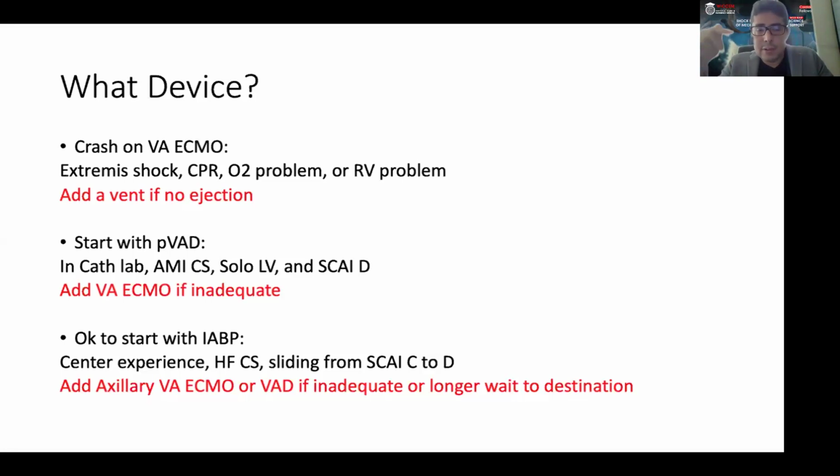So the other example, you started with Impella because of the reasons we mentioned before: cath lab, acute MI, SCAI D, solo LV. So you put an Impella and the flow is not enough. You're flowing 3.8 liters and the patient is becoming more distributive or whatever, so you need higher flow. Lactate is not clearing, then you're going to go on VA ECMO. And you're going to leave your Impella and use it as a vent. So you've ended up now on Impella and ECMO.